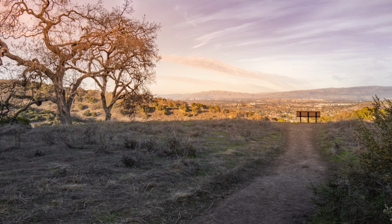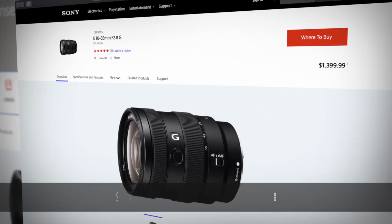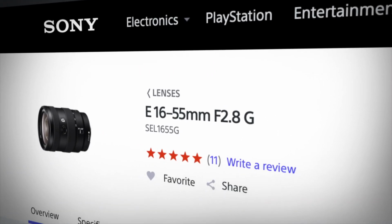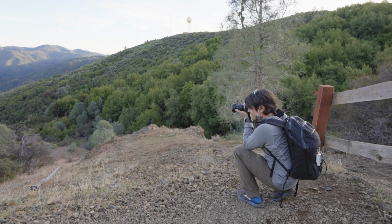If you had to buy just one lens, in the past I would have recommended the Sony 16-55mm f2.8, but that lens is much more expensive and only reaches 55mm. This goes all the way up to 70mm and has a better close focusing distance, so I definitely recommend this.